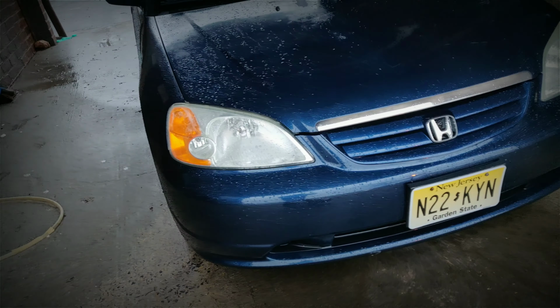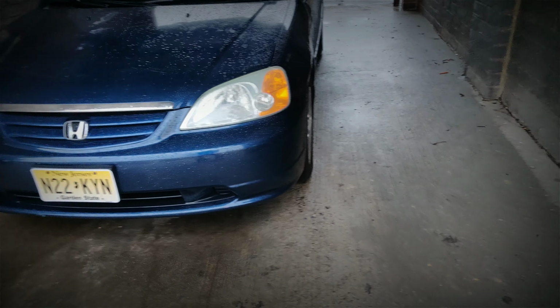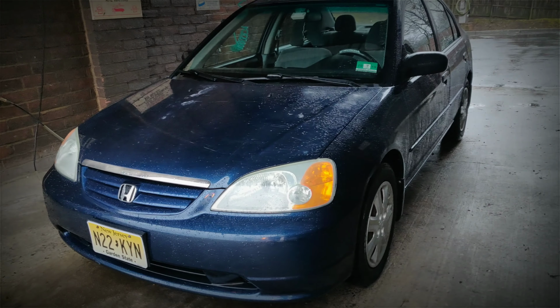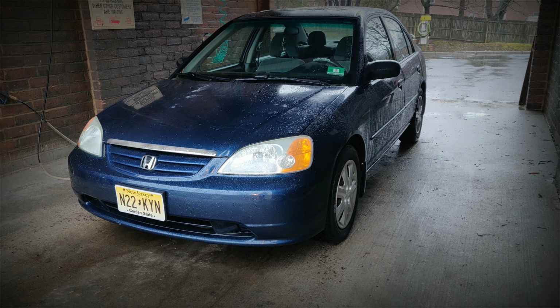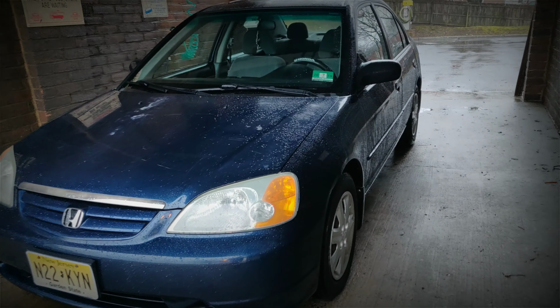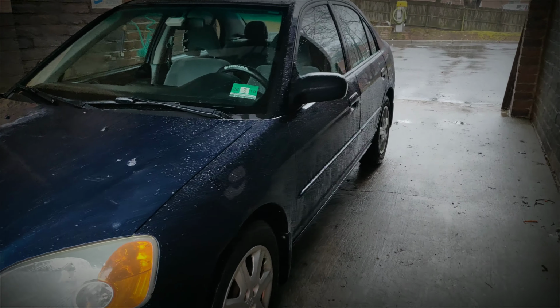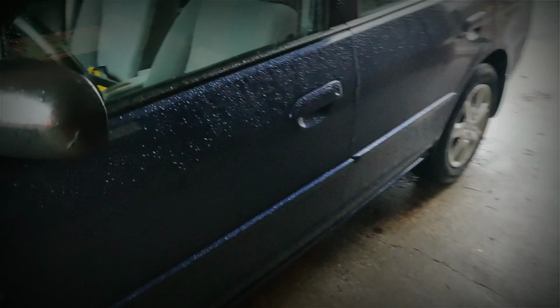But just to give you a background on the car, when I got the car in late January, it had like 126,000 miles, give or take. Now it has 128,000. So far I've done the clutch to it and that cam cap seal basically. But yeah, let's take a look.